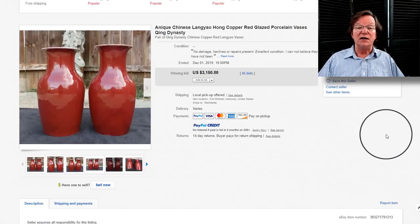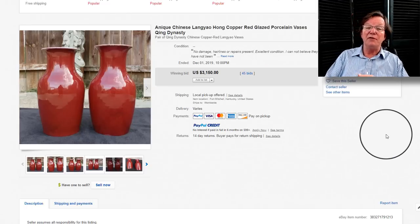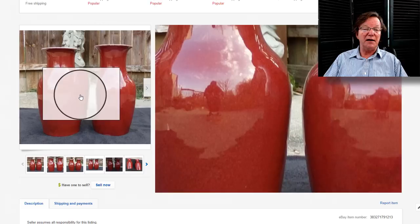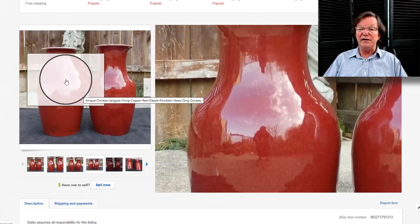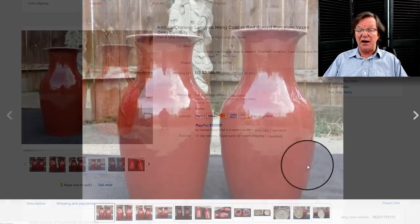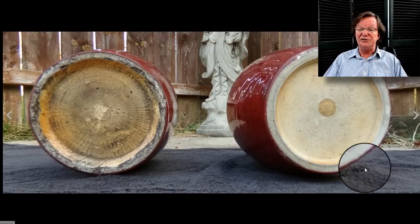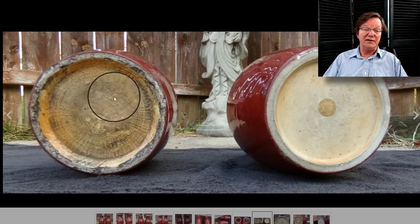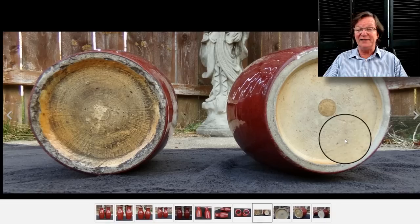And on to this, the pair of Langyao copper red porcelain vases. These are late Qing, early Republic period pots, judging by the shape and style. They were very nicely done, though. And the bottoms of them look exactly like they should. This was interesting because they can look the way the one on the left does, and they can look the way the one on the right does. They were not an exact pair. They were probably made at around the same time.